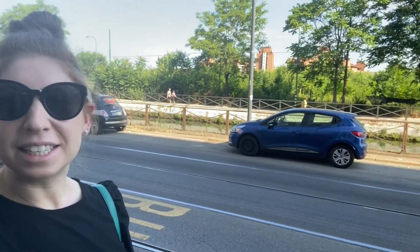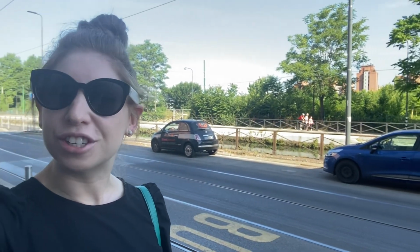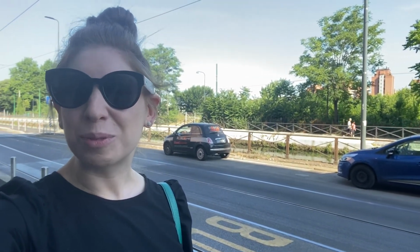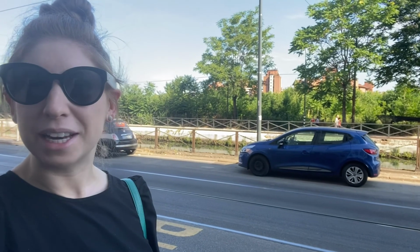This is the Naviglio. You can see the canal. It runs through the city, and I live just outside of the canal, so it's wonderful in the summer for going out and for walks. This side over there is all pedestrian, so walking and biking. Horrible for mosquitoes, but great for the rest.